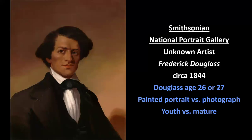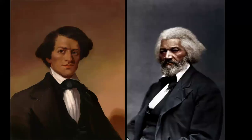It's also a really unusual image because he's so youthful in this depiction. Usually when we see images of Frederick Douglass, he's much older in life, which is nothing wrong with that, but it's really cool to see an early image of him at the age of 26 or 27. And the image on the right, the photograph, is kind of what I mean. If you have a mental image of what Frederick Douglass looks like, you probably think of him as more of an older, distinguished kind of gentleman. And so with the painting on the left at the Smithsonian, it's really cool to get a glimpse of what Frederick Douglass would have looked like as a young man.